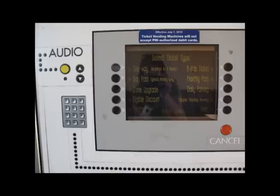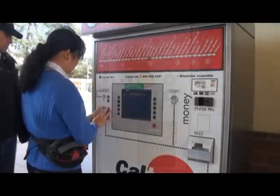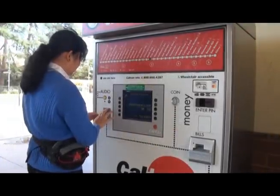Because the majority of people recognize this layout, it is easy for the blind user to locate the button associated with each menu announcement.